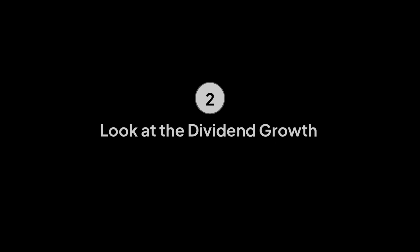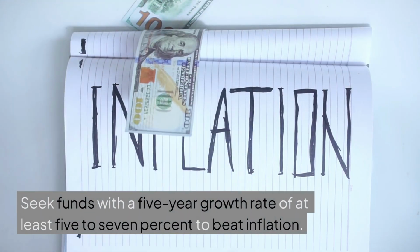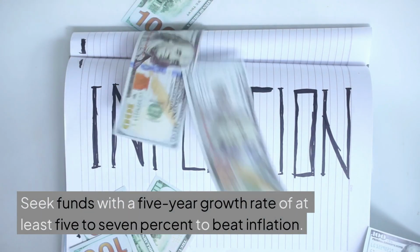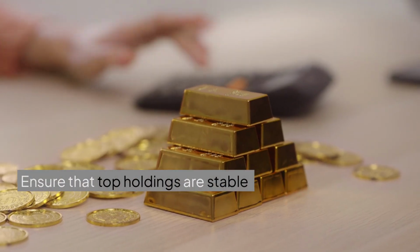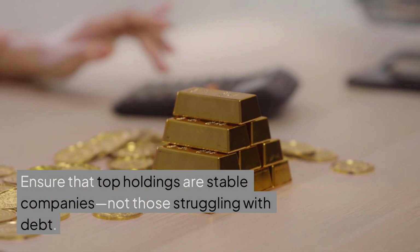Next, look at the dividend growth rate. Seek funds with a 5-year growth rate of at least 5 to 7% to beat inflation. Third, consider the expense ratio, which is the management fee. Aim for an expense ratio below 0.10% to help your compounding grow. Finally, assess the quality of holdings. Ensure that top holdings are stable companies, not those struggling with debt.